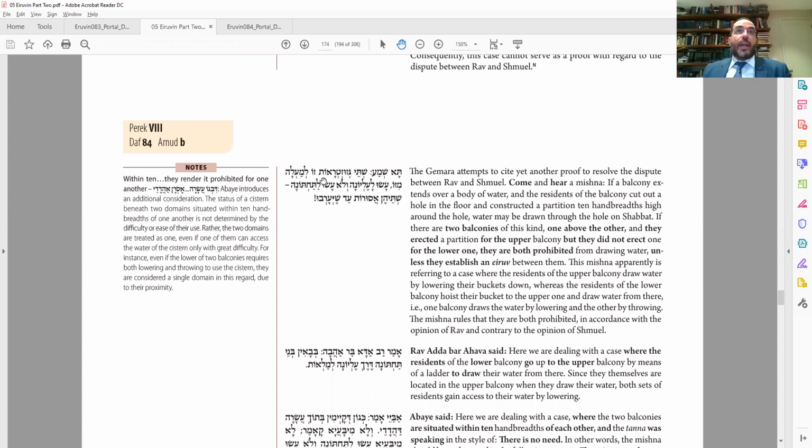שתי גזוזטראות זו למעלה מזו, אסור לעליונה ולא אסור לתחתונה, שתיהן אסורות עד שיערבו. Okay, so we have two balconies, one above the other, but not exactly at the same place. And they made a chute in the upper one, but not in the lower one, in order to draw water. Both of them are asurot until they make an eruv.